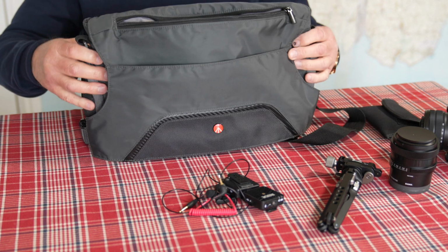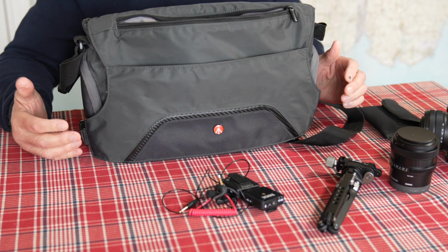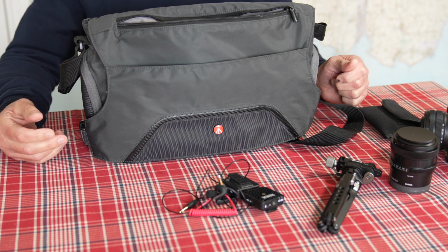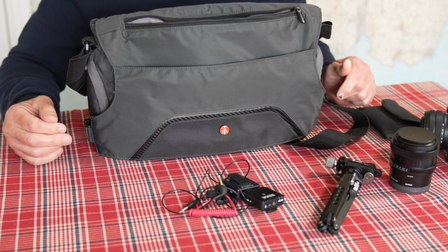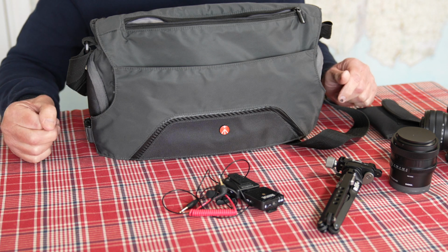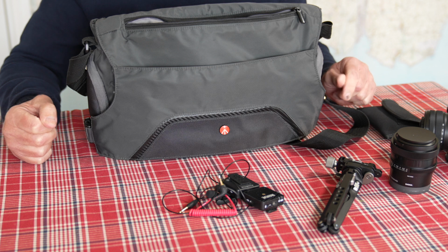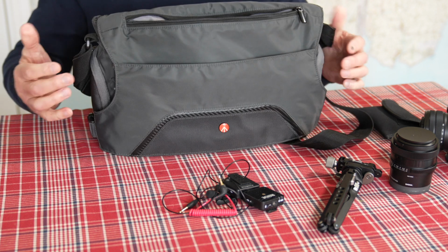It's a sort of lightweight Messenger Manfrotto bag. I don't think they would come much lighter than this. In fact, almost zero. So I've added all that up, and that comes to just over 2 kilos. It's 2 kilos and 76 grams to be precise. That's just over what a large 70 to 200mm lens would be. And so I'm happy with that.